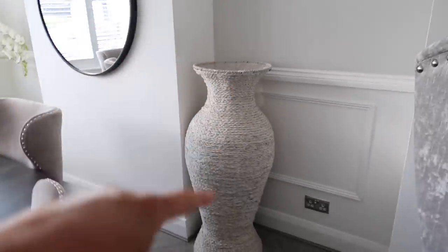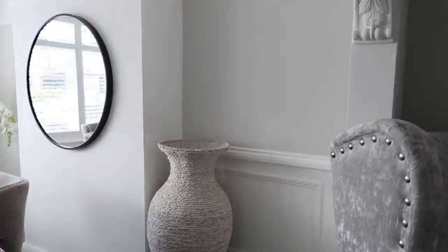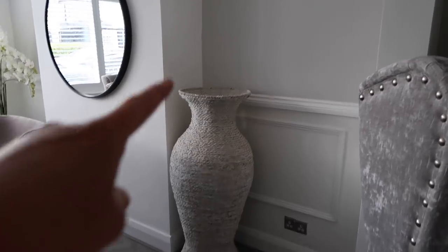And how amazing does the seagrass vase look with the Ammonite? So I'm thinking I'm going to keep that for the hall, pop the Ammonite in the hall stairs in London when it's all decorated, and it will look unbelievable. But yeah, that's where we're up to.